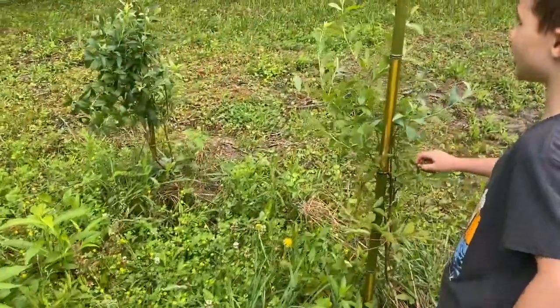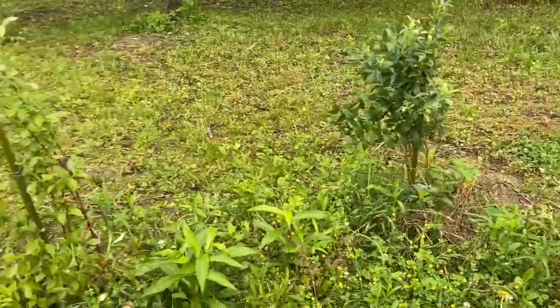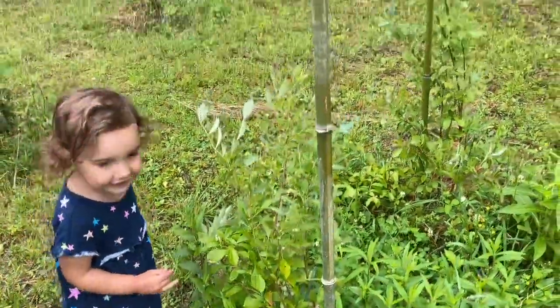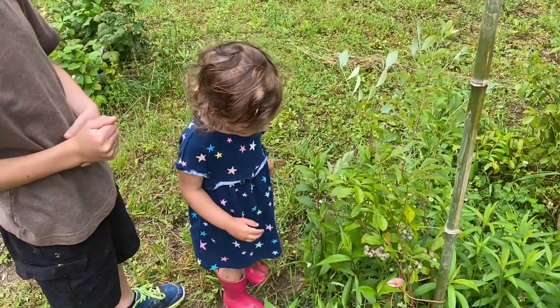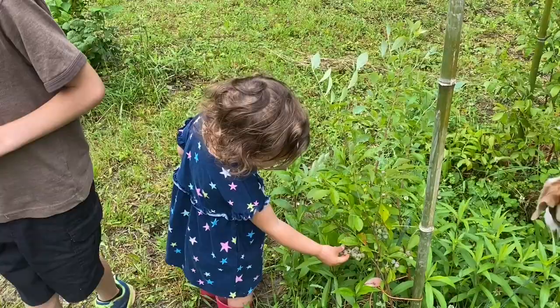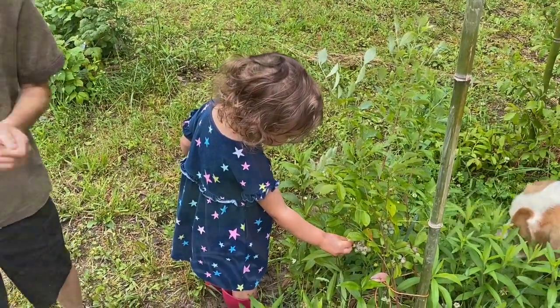How are the blueberries looking? Ouch. They're not quite ready, bud. Ouch. I gotta weed all this. You still have lots and lots of blueberries on them. Not yet. No, not yet. They're a little hard. But don't eat them.